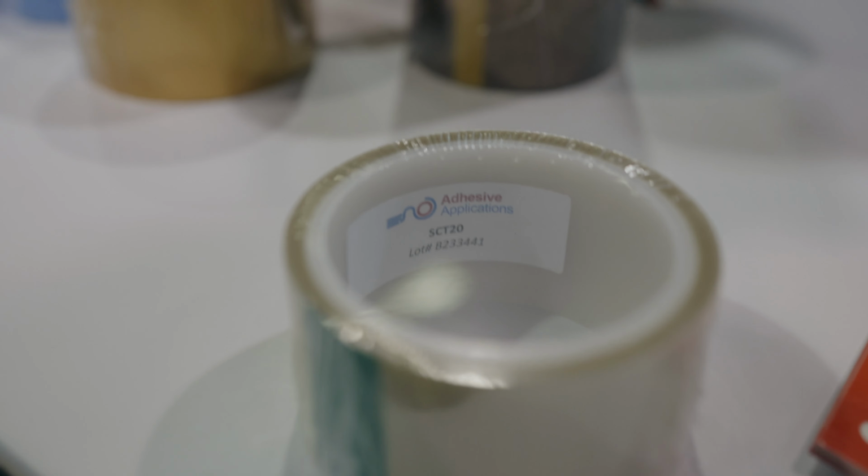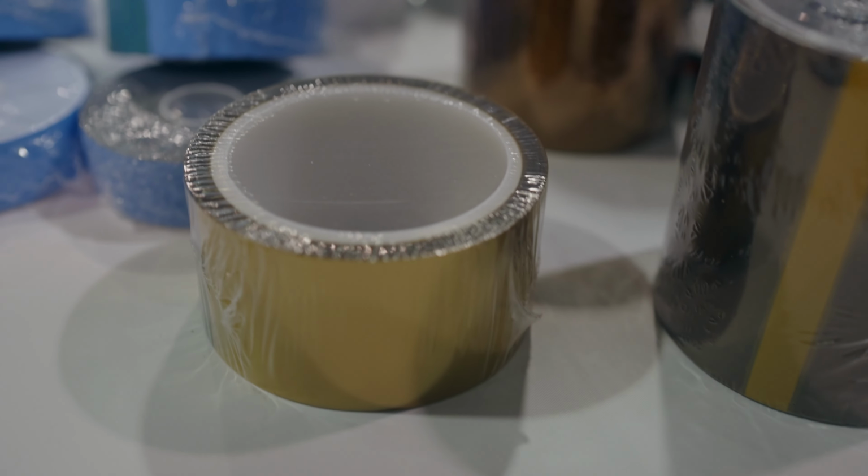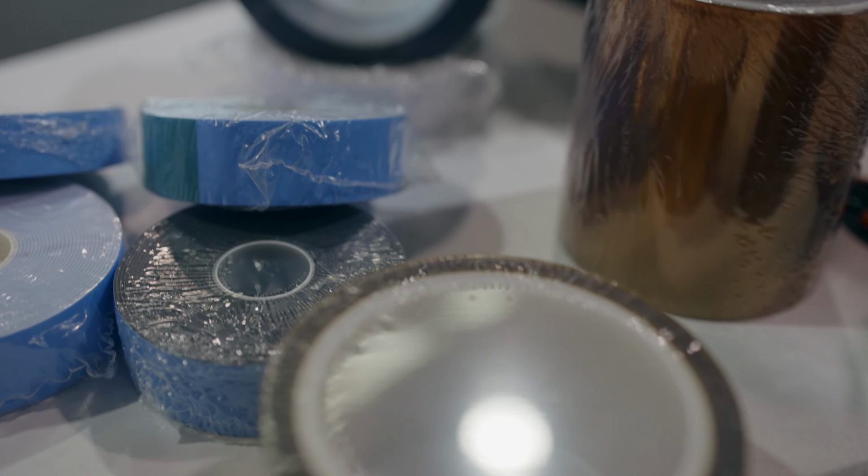My name's Petra Schaefer. I'm the president of Adhesive Applications. We're a family-owned business, and we are proud to be part of the medical and life science industries. The products that we work on are used in microfluidics, skin-to-skin contact, and a variety of other applications.